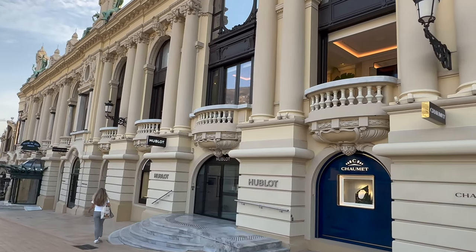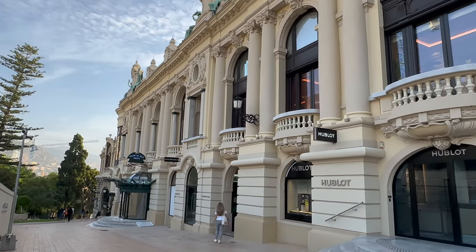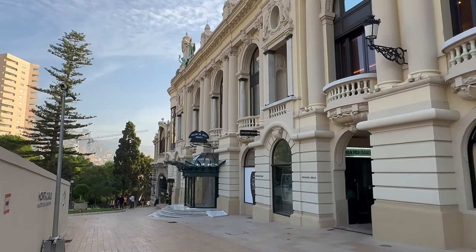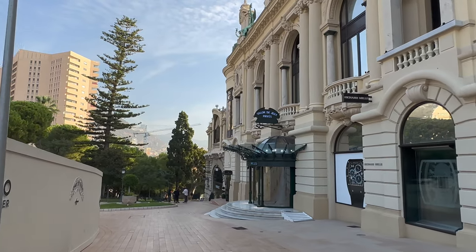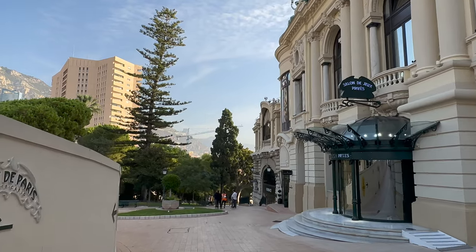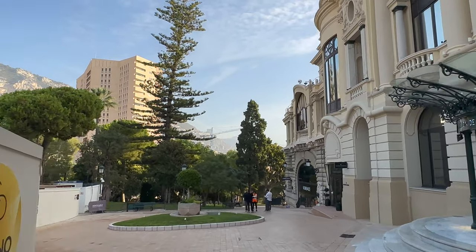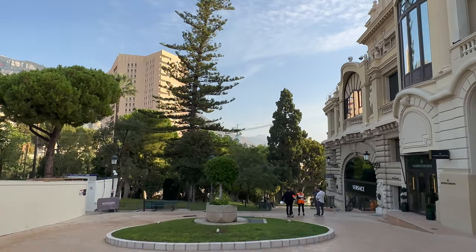Chaumet, Hublot, Richard Mille, Salon Le Jour Privé, Versace, and so on. Little garden, and then the Buddha Bar and the hotel. So if you come to Monaco for shopping, Fairmont's a good place to stay. You get sea views, a lot of the rooms.